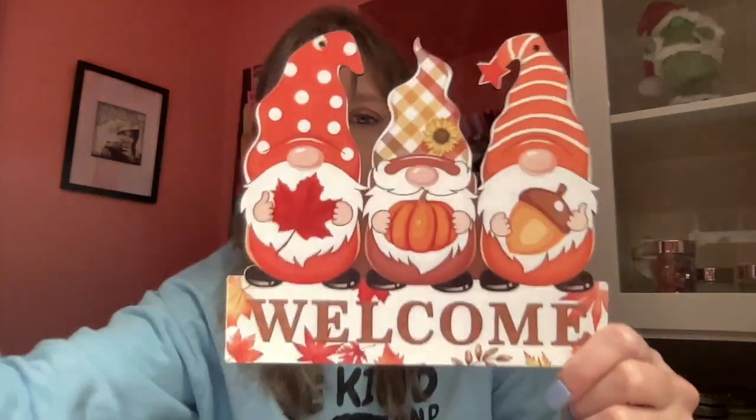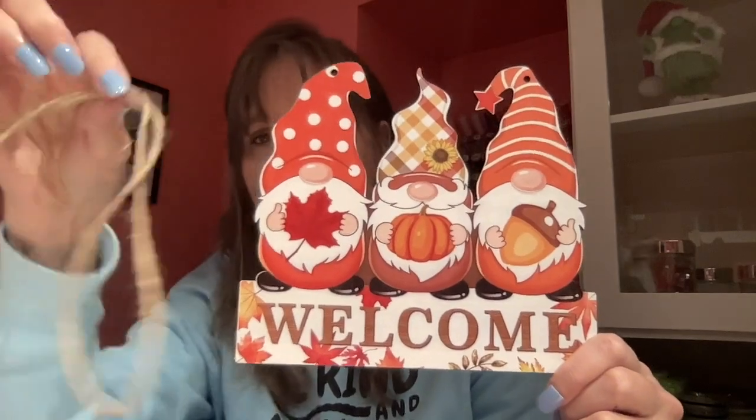And then I also bought a couple of welcome signs. I bought a small one. Again, with the gnomes. I love gnomes. And this one comes with the string that you can attach at the top here and hang this up somewhere.